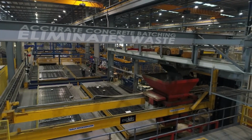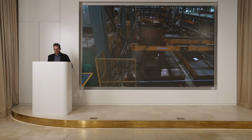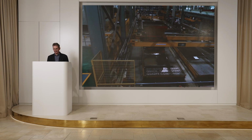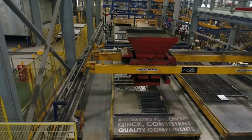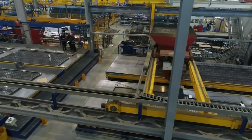The factory is very highly automated. There are very few people required in it. We do require people, we can't get away without people, but we use a lot of robots in the factory.